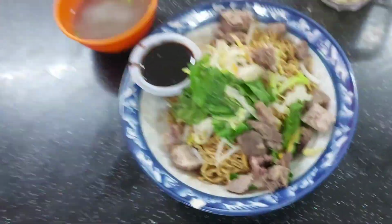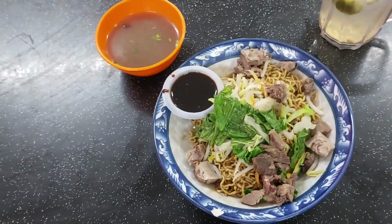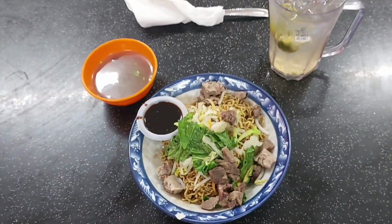The Sarawak Mi Kolok. I'm going to try it out and let's see how it tastes. Haha. Seriously, that Mi Kolok was really awesome. Anyone who comes to Kuching, this Mi Kolok is a must try. Okay? So well, anyway, I'm going to press on with my jalan-jalan, so stay tuned.